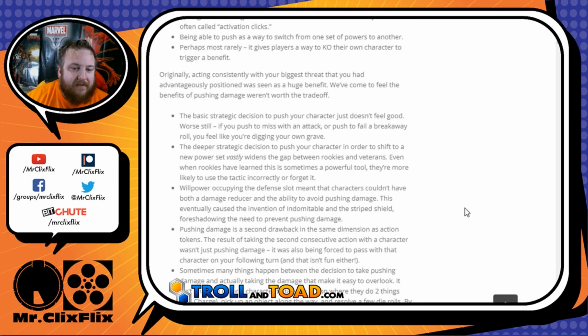Worse still, if you push and miss with an attack, or push and fail a breakaway roll, you feel like you're digging your own grave. Never mind, we're not even going to mention pushing and rolling a crit miss. The deeper strategic decision to push your character in order to shift to a new power set vastly widens the gap between rookies and veterans.